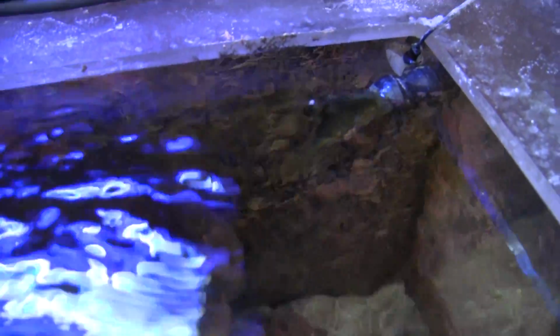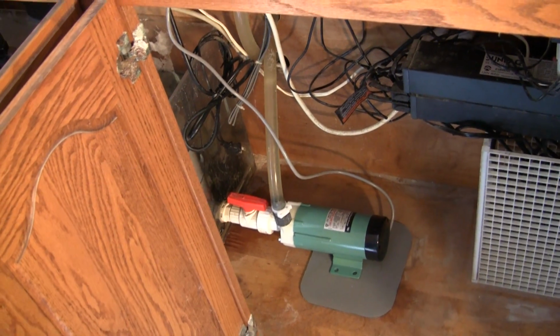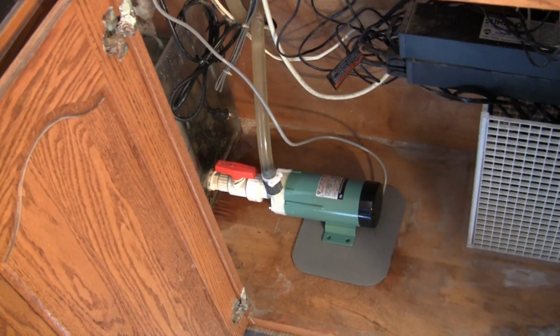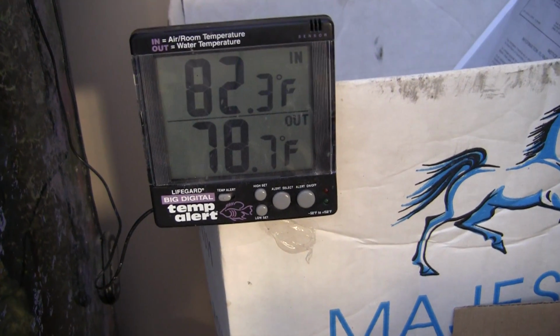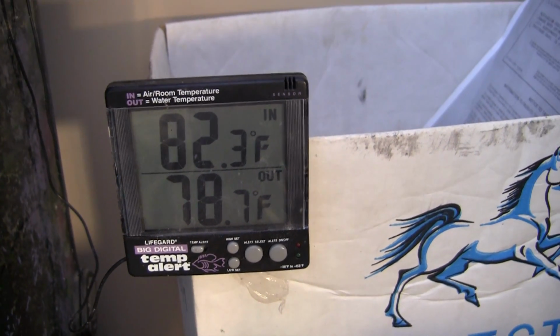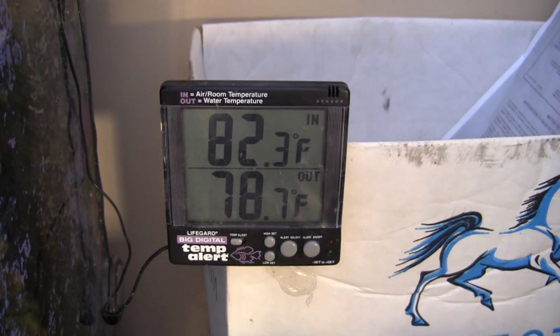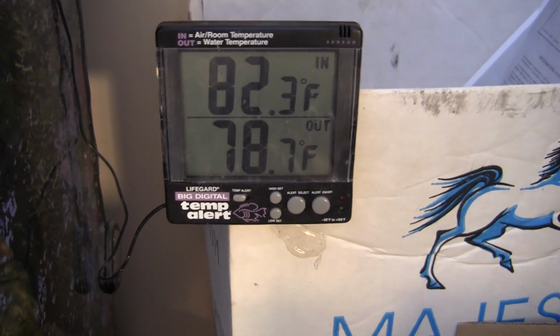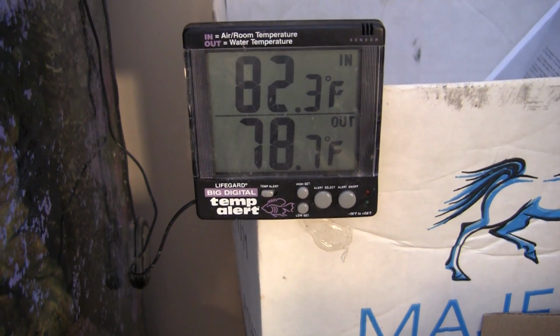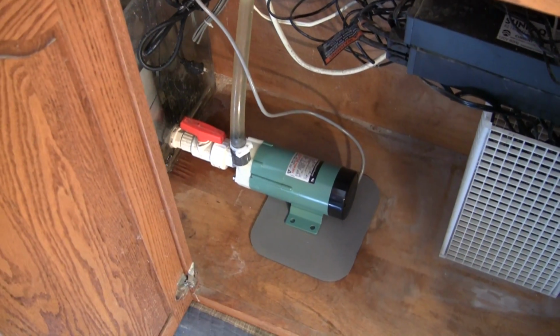So was there any improvement in water flow? I'd have to say it's pretty close to what was in there before, which I'm guessing is around 600 gallons an hour. So at this point, the main goal is to determine is there a drop in temperature. The one marked out is currently water temperature, the one marked in is air temperature in the room. So we'll monitor that, and again the goal is hopefully that it won't peak over 80 and require that refrigeration unit to come on.